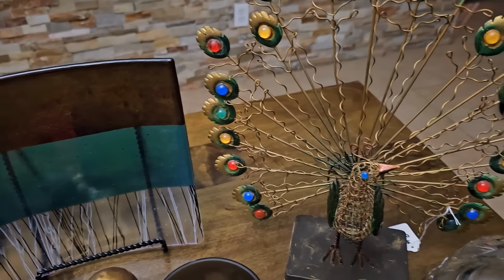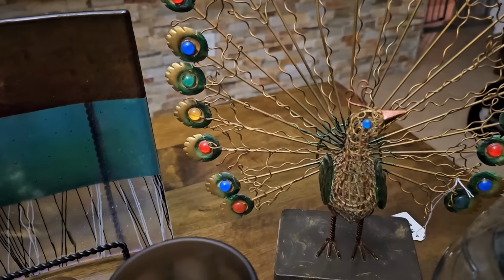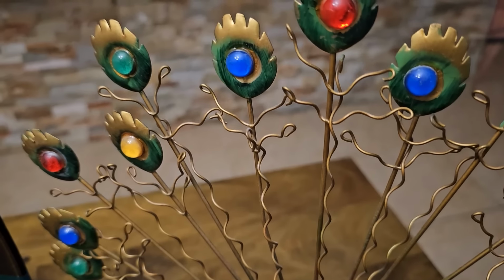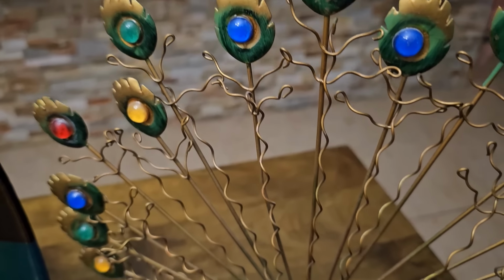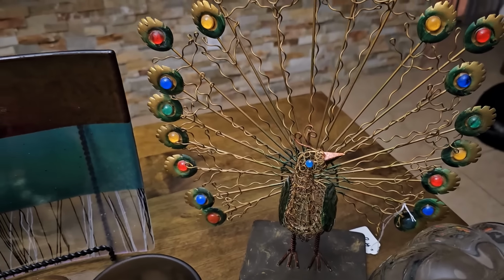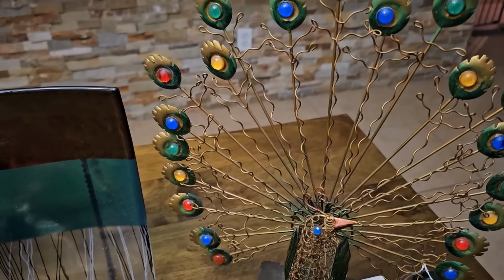Look at this fantastic fellow, a vintage peacock in metal, fashioned of wire with jewels on the feathers back there. He is incredible. I paid $8 for him. I am asking $45.